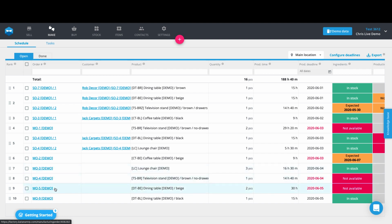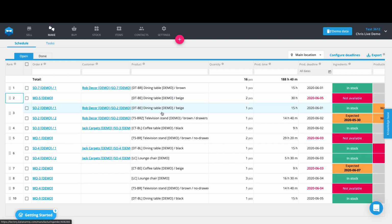So if you have a situation where, for example, this manufacturing order changes its position in the queue to be more important, and to be made before this one, then it will actually rebook the available ingredients directly to it and then update that status. So in the case here, where this one was originally in stock, it's now changed to not available, and then this one, which could have been in stock, is now showing as expected.